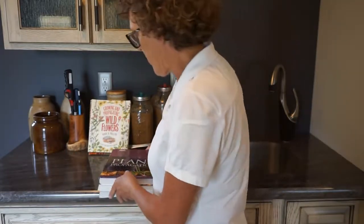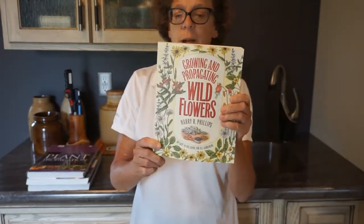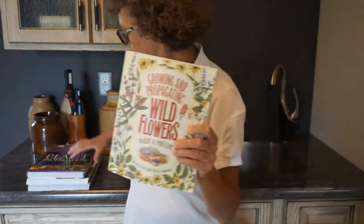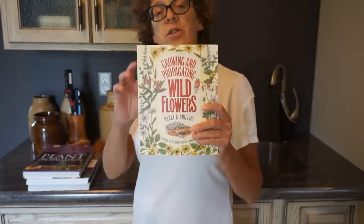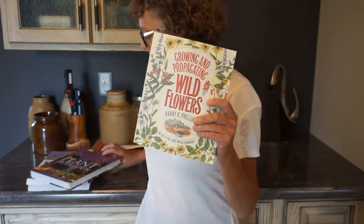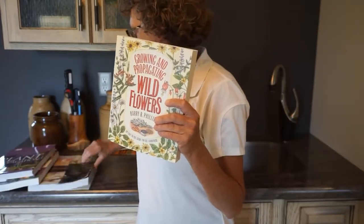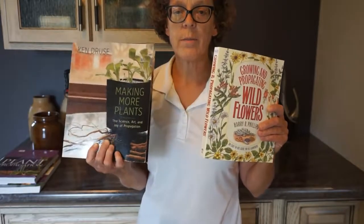That being said, as far as how much I like those books, this is actually my favorite, one of my favorite wildflower books, Growing and Propagating Wildflowers. And this is from the University of North Carolina Press, and by Harry R. Phillips. And the techniques that are outlined in here, that are recommended for propagating, are learned in these 2 books, Plant Propagation, a DK guide, and Making More Plants by Ken Druce.